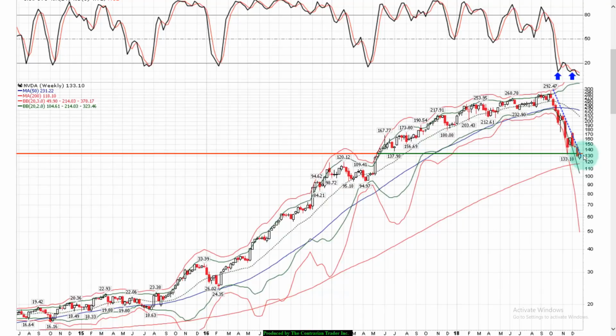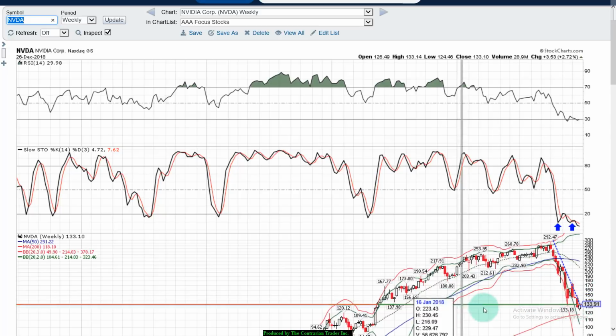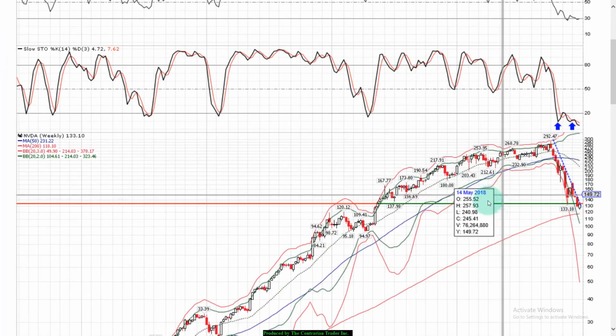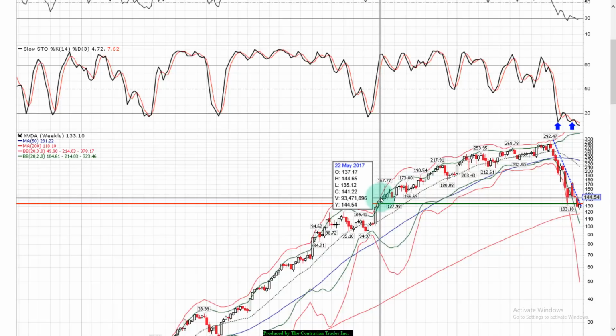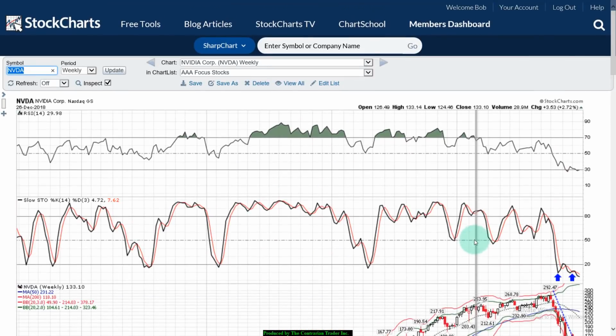We're right at resistance. So if we manage to close above, say 132 per share, I would get a lot more bullish about NVIDIA. I still may wait for the breakout above the 135 level, which is daily resistance, but a recapture of the support level here would be very, very bullish to me because it was real good support back here in November. It was a resistance level in May of 17 and then support later in May of 17. So we have some history at this support level. So NVIDIA looking interesting.